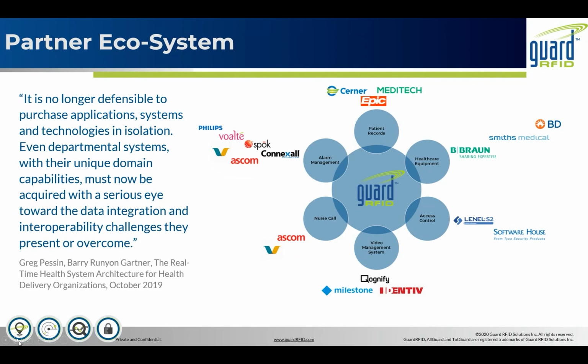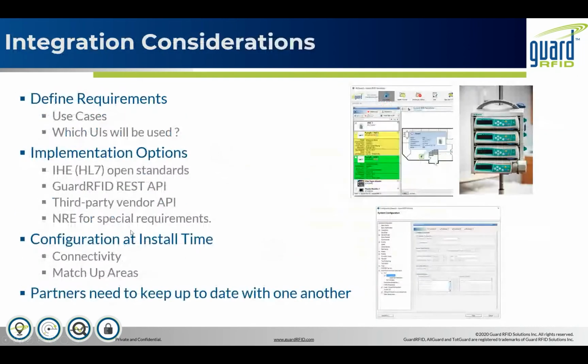So those integrations are extremely important. And if we go to the next slide, we'll walk through a few of the considerations that you should make when you're considering these integrations. I often get our salespeople coming to me saying, are we integrated with company XYZ? And a simple answer might be yes, but the more complete answer is, well, what do you mean by that integration? Let's actually sit down and see what is the use case that we want.